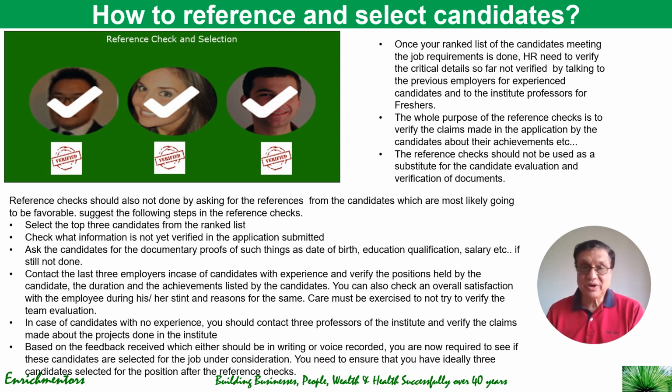Now, this whole process of reference check is to verify the claims made in the application by the candidate. And sometimes candidates can make very imaginary achievements. However, this reference check should not be used as a substitute for evaluation, but for the verification of the person's credentials. So how do you do that?